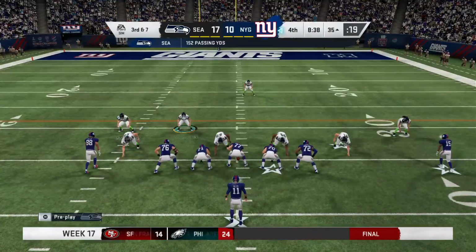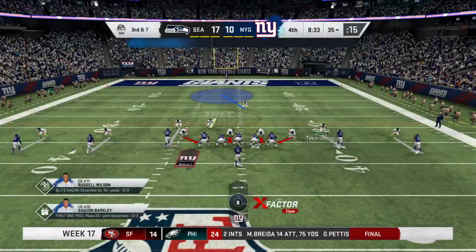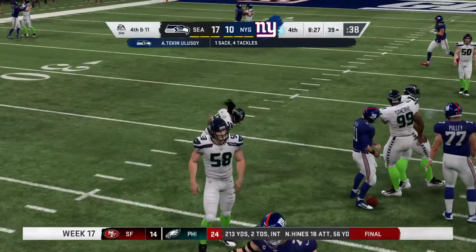The key coming up here, preserve the lead for this defense. 4th quarter, close game. 3rd down, here we go. Wilson. And he's going to go down. They get to him back at the 40.